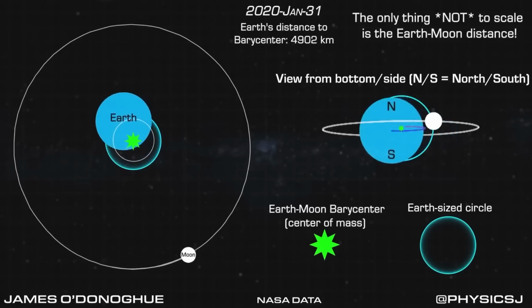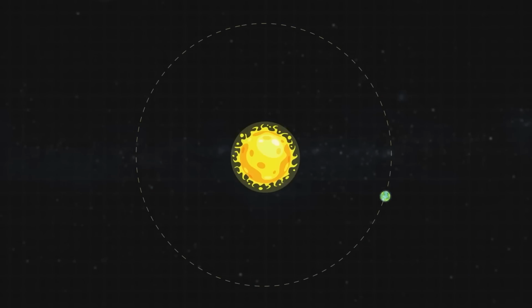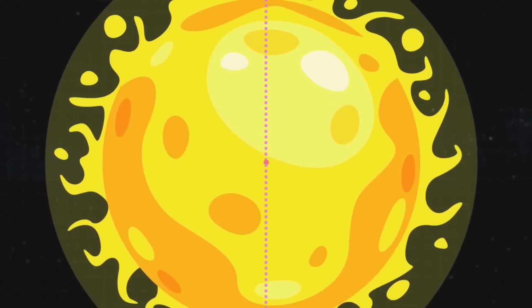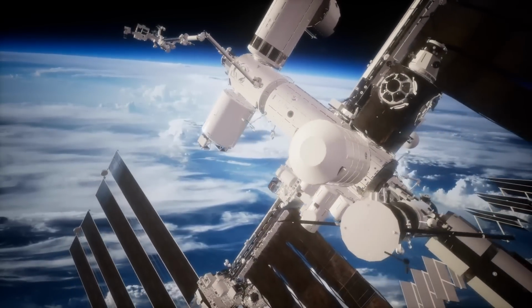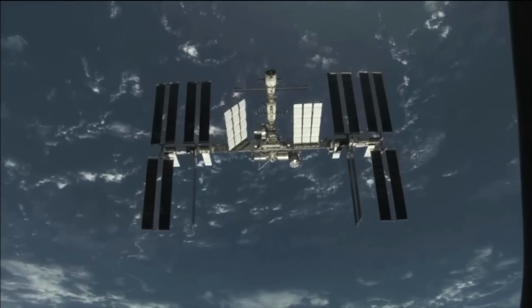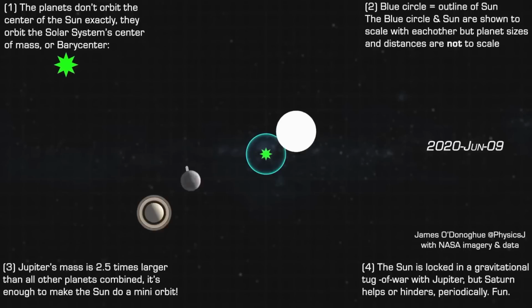In this case, the center of gravity is so close to the center of the larger object that its impact is hardly noticeable. The larger object appears motionless, while the smaller object traces a seemingly perfect circular path around it. The same happens when the International Space Station orbits the Earth. Both the Earth and the ISS orbit around their shared center of gravity, even though our planet seems to be completely stationary, while the ISS appears to orbit the Earth in perfect circles.